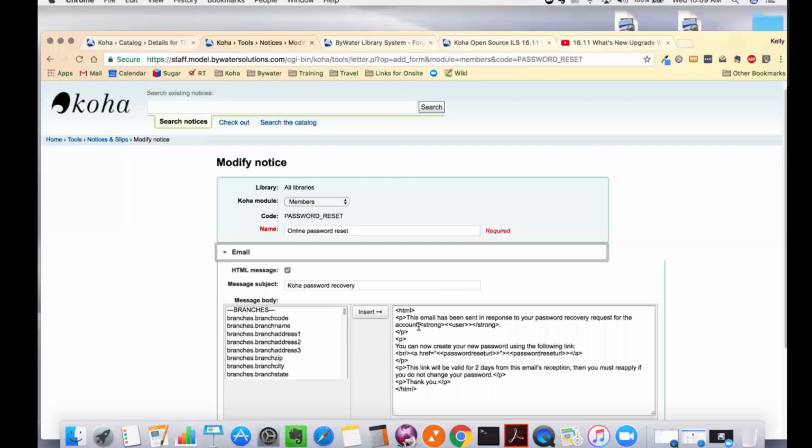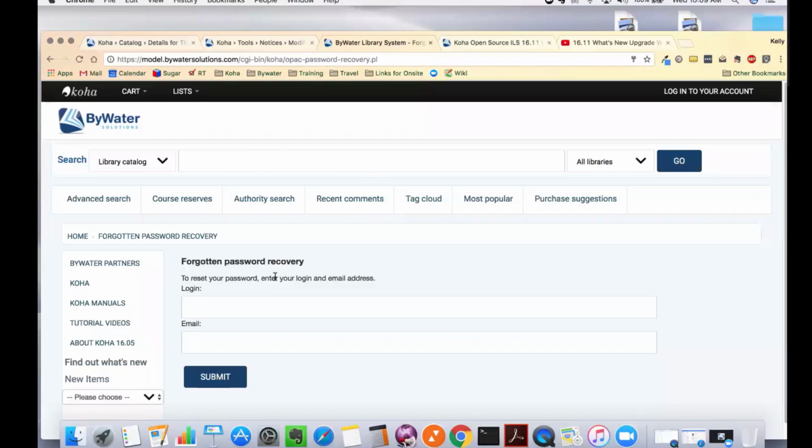So once again, you would change your notice, make sure your notice and slip is what you would like it to be read as. You would need to change the system preference to allow your users to recover their password. And then your patrons have this ability. Once you put your login and your email in and hit submit, you will get a notice via your email, and you can reset your password that way.